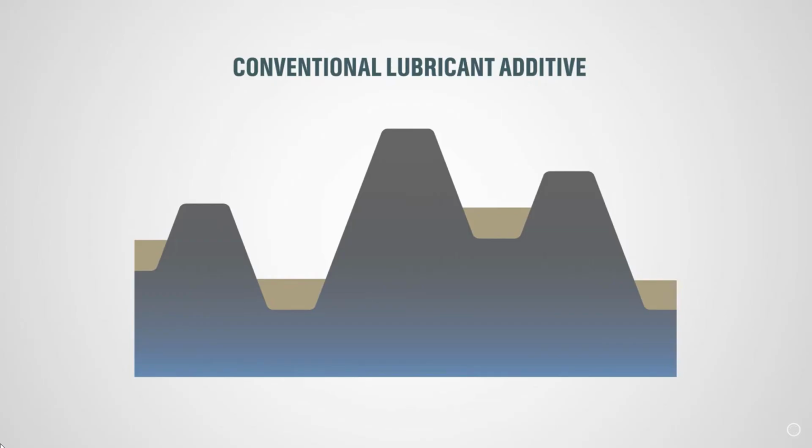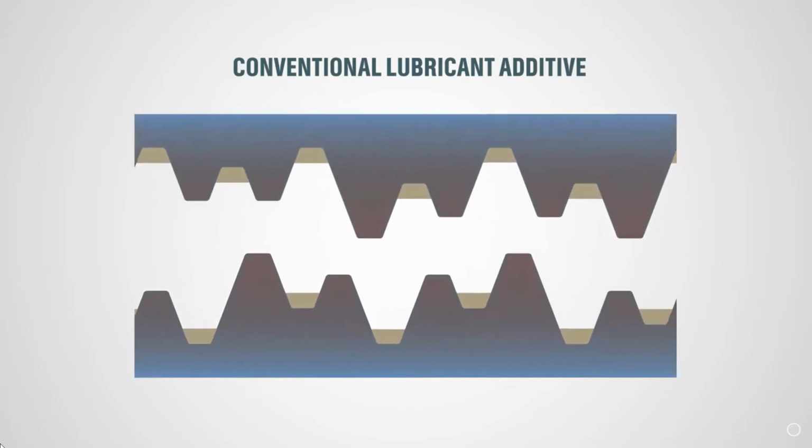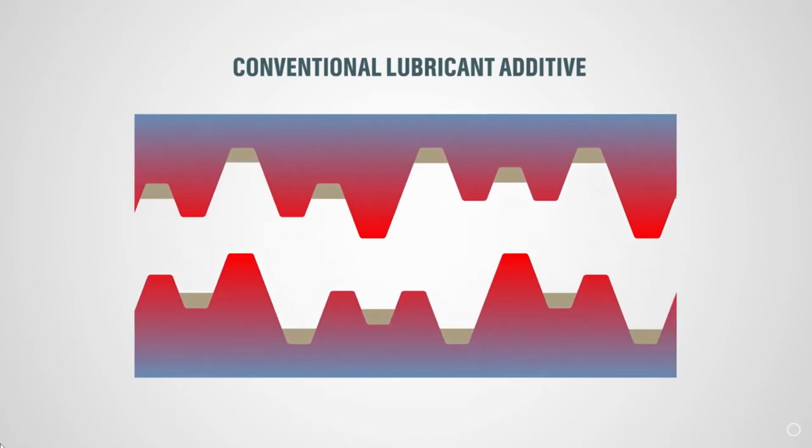Conventional lubricant additives protect these contact points by forming a protective layer, but the top layer is continually worn away and damage still occurs. Fresh additives need to form a new layer and additives get used up. The more damage and pitting there is, the worse the problem gets.